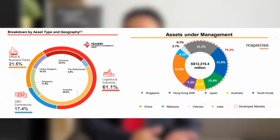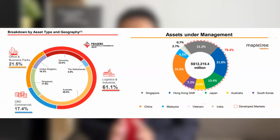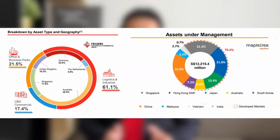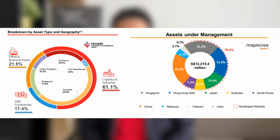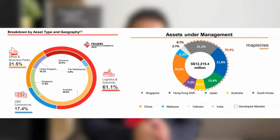And let's look at Frasers Logistics and Commercial Trust. They are not only in logistics, they also have office buildings and business parks. So they are more diversified, consisting of office buildings, business parks and the logistics sector. And they are focusing on developed countries, which are Europe and Australia, and Singapore only contributes a small part of it, where they only have 2 properties.